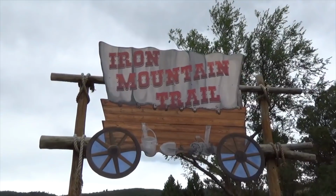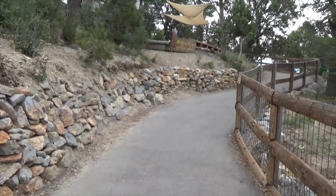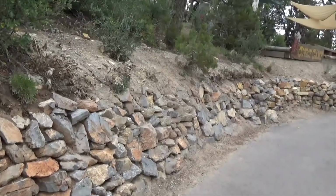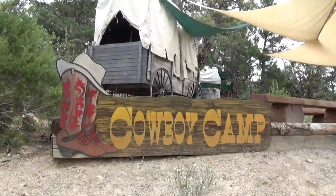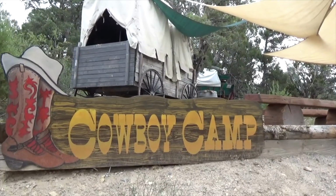Up here is the Iron Mountain Trail. What is on the Iron Mountain Trail? Well, it is kind of a little pathway to go up to some of their rides. But it's neat and very Western themed. Looks cool. Up here is Cowboy Camp, where they have a real cowboy, probably a live actor, who comes and talks to you about cowboy things.